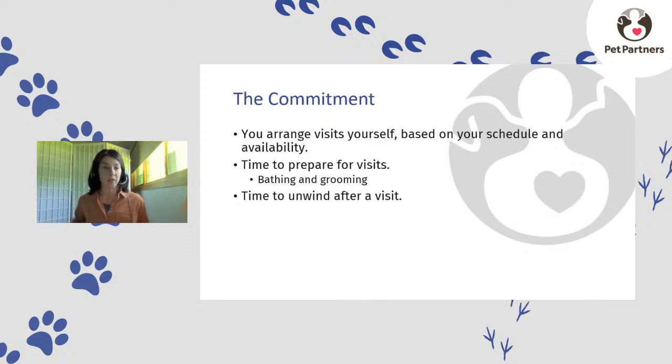So now you know where visits take place, you know what they look like, you know what our animals might be, but let's talk about what the commitment for you as a person is. So you get to arrange visits yourself based on your schedule and availability. We don't have any minimum number of hours you have to visit in any given week, month, or year. We don't say visits have to be at least 90 minutes. It is really up to you.